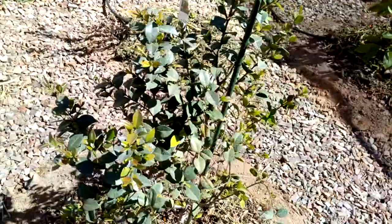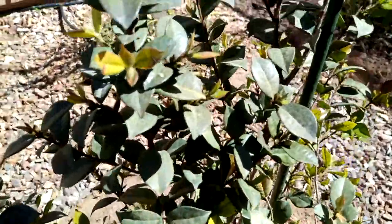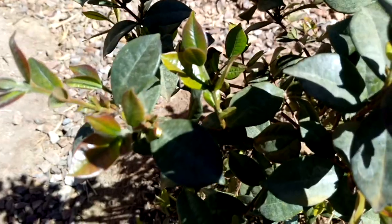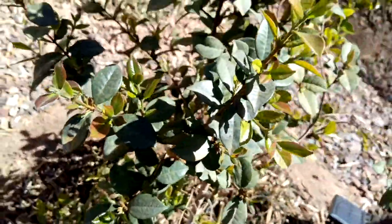Here we go, this is the star cherry. Several flowers on this guy. A little hard to see, but you can see a little white little pods right here. So it'd be nice to see if we can get a fruit set on one of these guys.